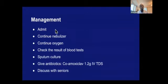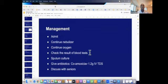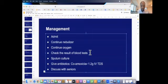So what we're going to do, we need to admit him, continue nebulizers, continue oxygen. Okay, check the blood test, in particular the arterial blood gas, and we're going to wait for the blood test and the chest x-ray. Check the results of the blood test, chest x-ray, and the ECG. Of course, you need a 12-lead ECG in this particular case.